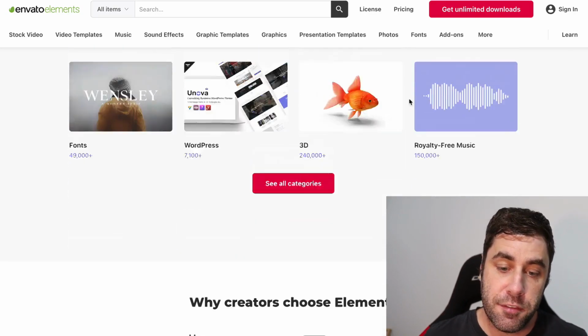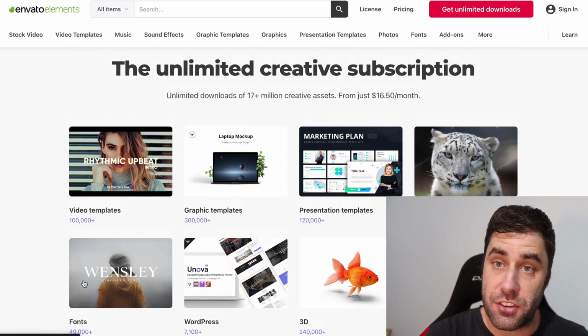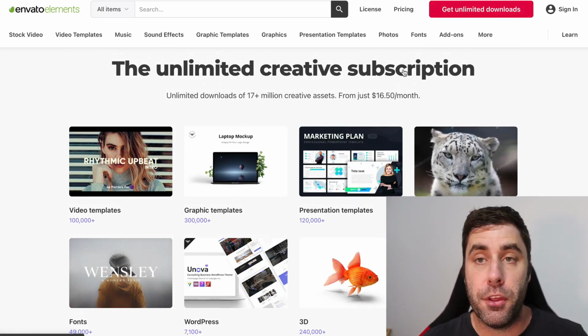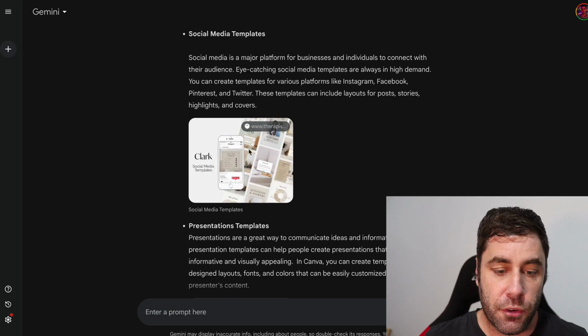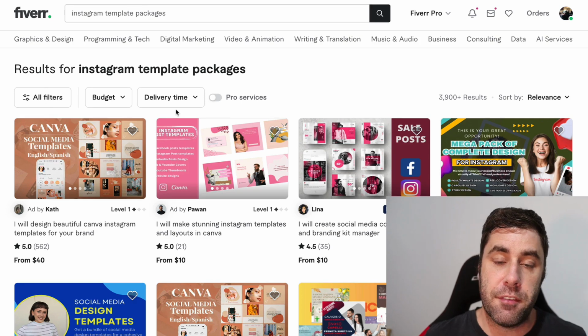Another place you can sell this stuff is called Envato Elements. And you can sell photos, graphics, presentations, fonts, and things like that. It's essentially the same place. Now, if you can't be bothered making your own content, so for example, let's say you want to do social media templates, you can also go to Fiverr.com and people will make the content for you so you can go ahead and sell it.